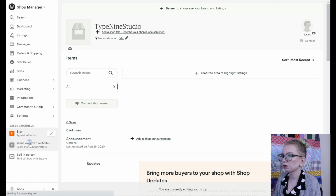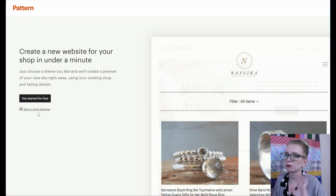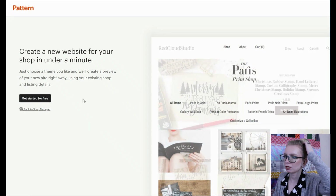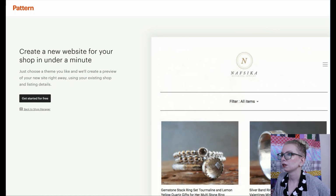And a few more things here. So the want your own website thing, don't do this. Don't bother. Trust me, don't do it. Because this is still subject to Etsy fees, and just make a Shopify. Don't use Pattern. Okay, you'll thank me later.